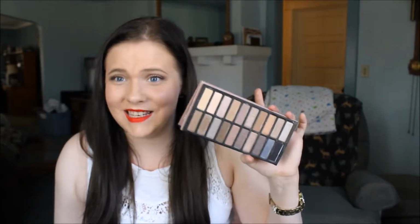They give nice pigmentation, and they're really smooth and soft. I would compare them to Urban Decay Naked shadows, honestly, and that's what they're supposed to be dupes of. So I definitely think they're worth the money, and it's definitely a really good travel-friendly palette because it's nice and slim and it doesn't take up much space. So that is that.